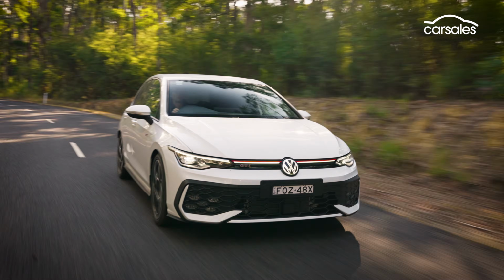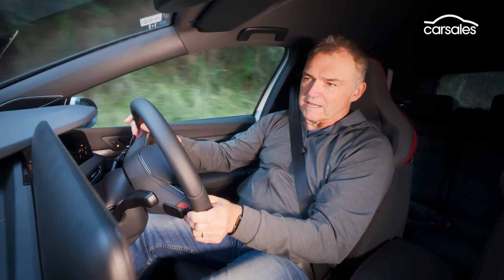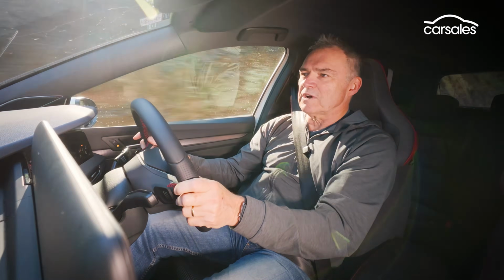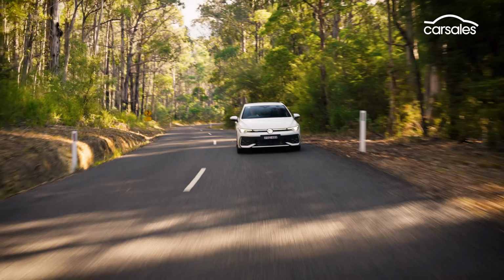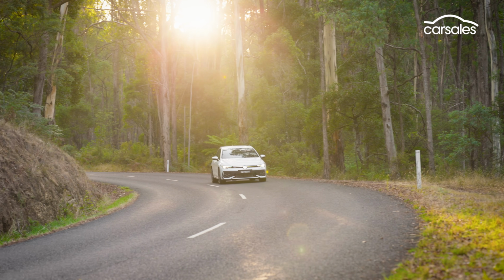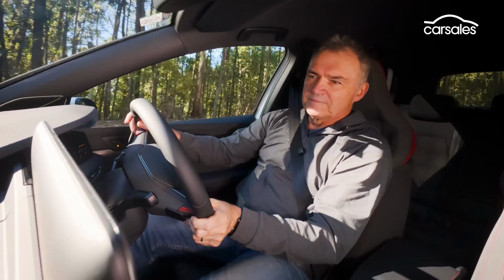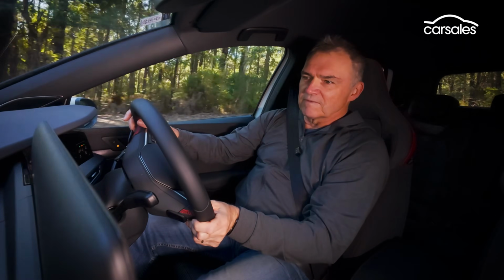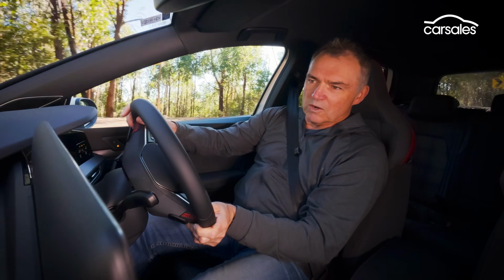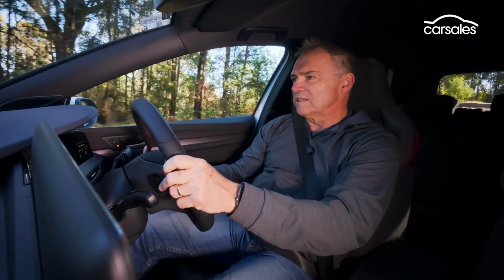Okay, time to find out if the changes to GTI 8.5 justify the price rises, if it really is a better car. And to do so, we've taken it far from freeway speed cameras and other traffic into some mountainous, winding roads. And straight away, it's pretty obvious this is still a familiar part of the GTI history, just evolved and that bit better. The engine's still great, fizzing, sparkling, responsive, just doing it stronger and on a wider range, backed up by that terrific snap, crackle, pop DSG gear shift.